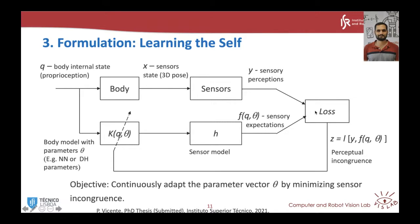And using a loss function that may depend on the type of sensors, may depend on the assumptions on our problem, we'll measure the perceptual incongruence, which is the difference, or some distance, some metric of error, between what I expect and what is my actual sensory perception. Okay? And so the objective here is to continuously adapt this parameter vector by using information coming from this loss in order to minimize it. Okay, so we want to minimize sensor incongruence.